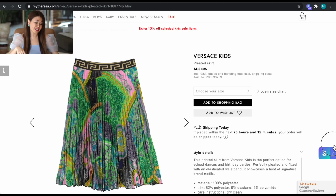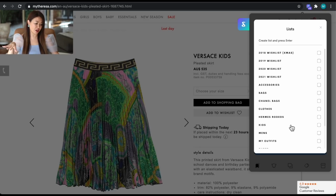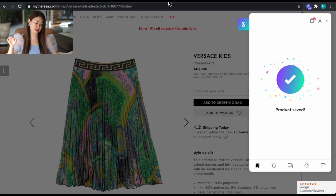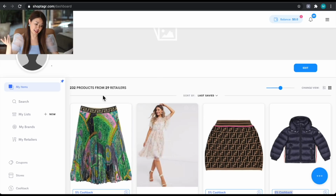So I'm in Mytheresa and see the S button. You can actually move and drag the button up and down for your convenience. I click on the product, I select what size, and I want to be notified if there's any price change. And then I'll save it to a list. So I'm just going to save this into kids. And then if I go right back into my ShopTagger account, you'll see it's saved.